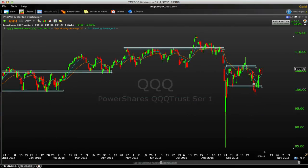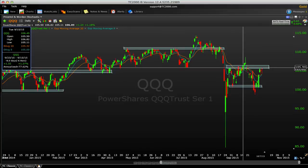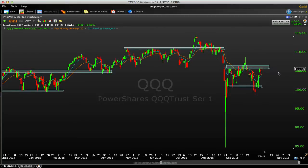That'd be very constructive to get this group of stocks participating here on the upside. If we look at the Qs, similar situation here. We're bumping up against resistance, essentially the highs that we failed at a couple of weeks ago. So getting back above 106 or so is going to be important for this one as well.